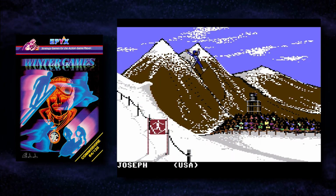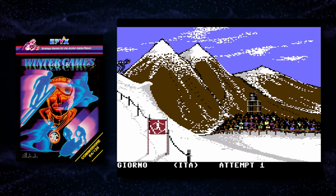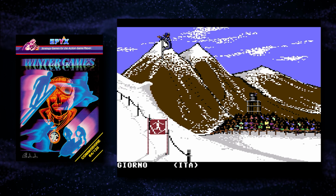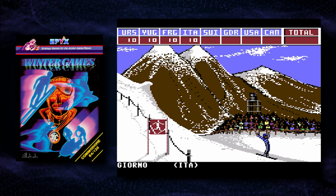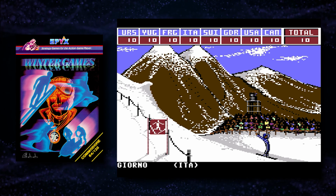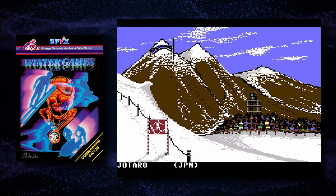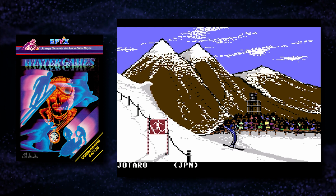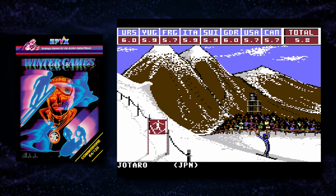Your skier will automatically jump into the air, and while airborne, you'll press the joystick in different directions to perform tricks and flips. You'll only realistically have enough time for 2 maneuvers at most, because you'll also need to make sure you leave the joystick neutral in time for a successful landing. It's a fun event, but there's only so much you can do. However, even with 3 attempts per player, this one is over relatively quickly.